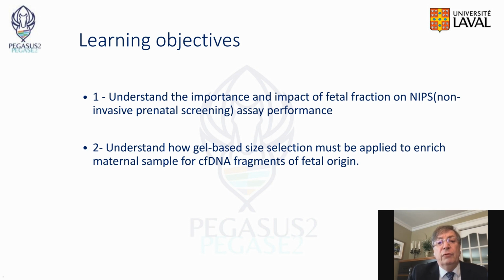Learning objectives for today's talk are, first, to understand the importance and impact of fetal fraction on non-invasive prenatal screening assay performance, and second, to understand how gel-based size selection must be applied to enrich maternal samples in circulating cell-free DNA fragments of fetal origin.